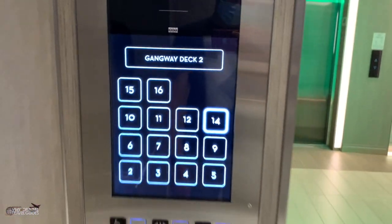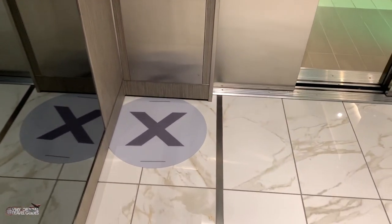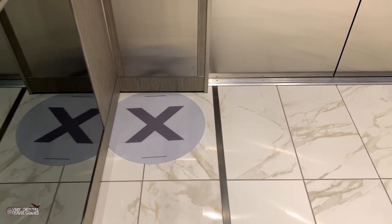This video is going to show you everything you need to know about the pool areas and the spa on this very sophisticatedly designed ship.